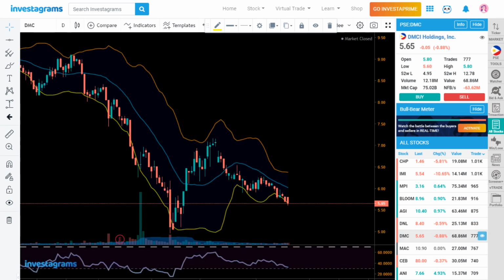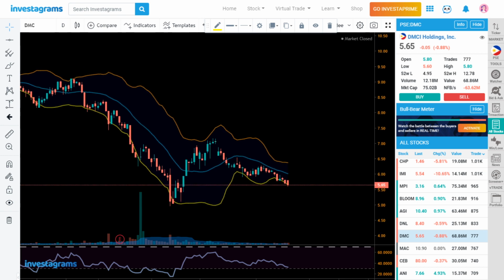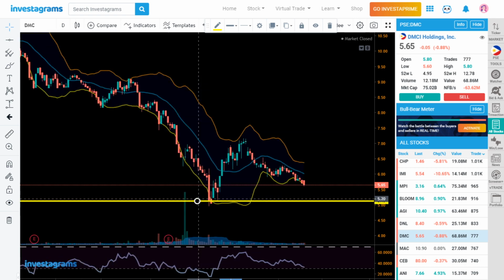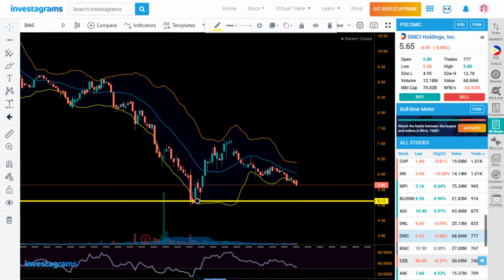DMC. DMC also triggering the lower band. It might continue to trigger some more bearish actions in the coming days. So let's wait for it, as most likely it will touch the 5.13 level once again.